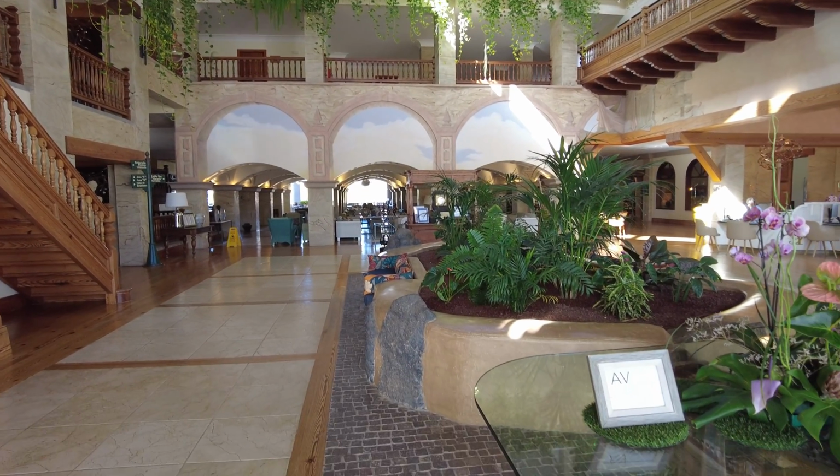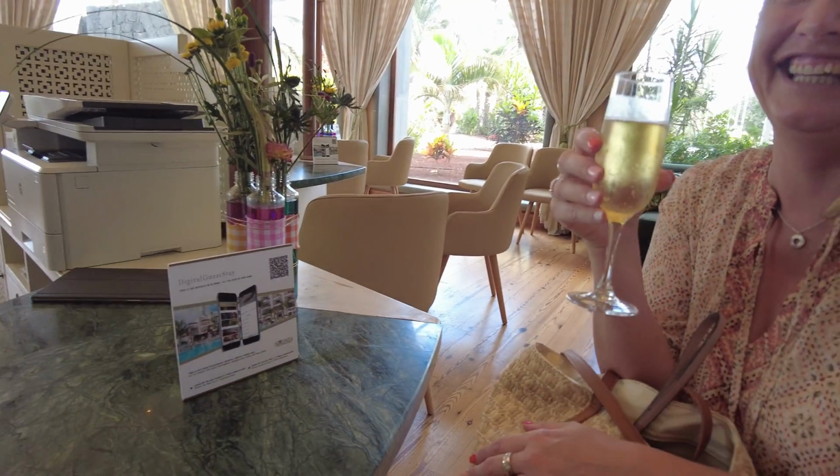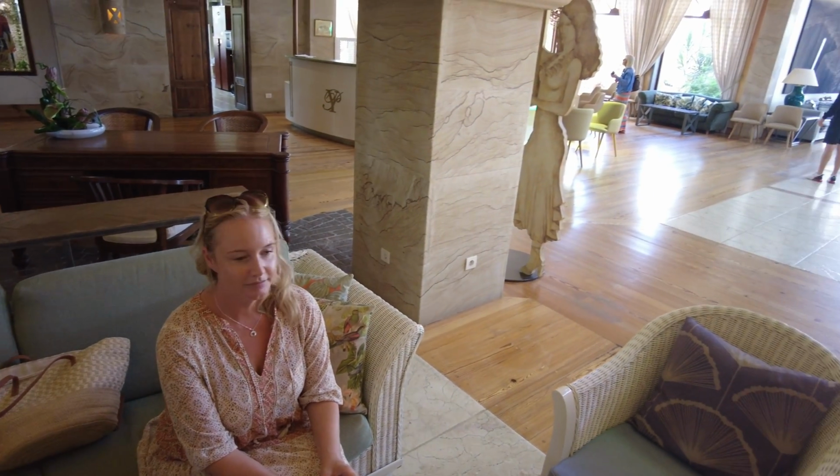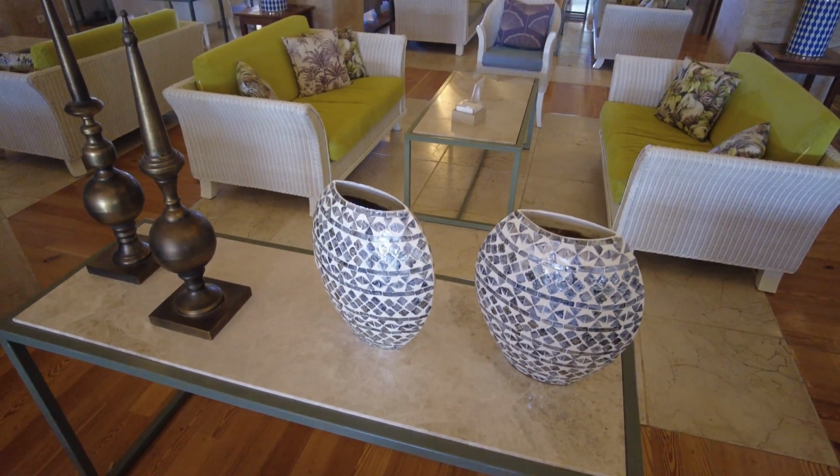This place is all about attention to detail and service, and our luggage was collected, we were sat down and checked in with a glass of bubbly. While we waited for our room, Mrs TravelON, with a big smile on her face, sat down to relax, and I went for a little bit of a wander around to show you what's going on.